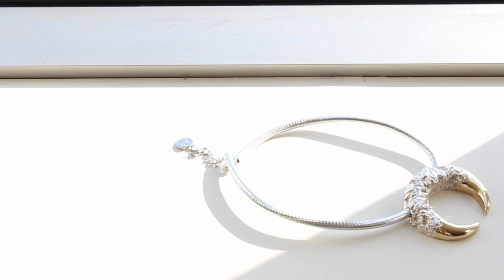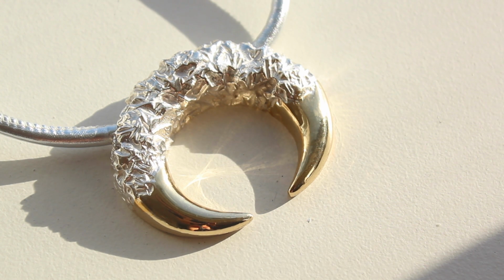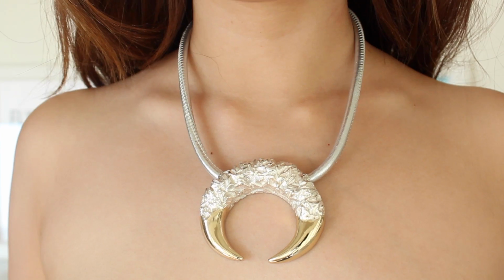And the first piece I loved was this really cool molted horn necklace. It's got a fusion between silver and gold, and I really like the fact that when I wear this necklace, I don't have to worry about matching everything so specifically. Usually when I have a silver piece, I like to have everything silver, including the hardware on my purse. But when I'm wearing this necklace, it doesn't really matter because it's got gold and silver in it.